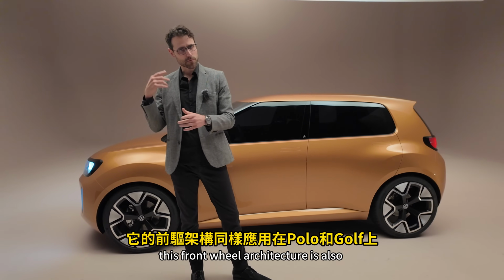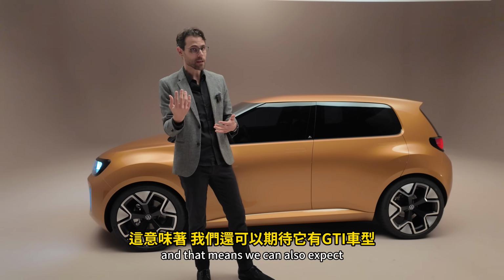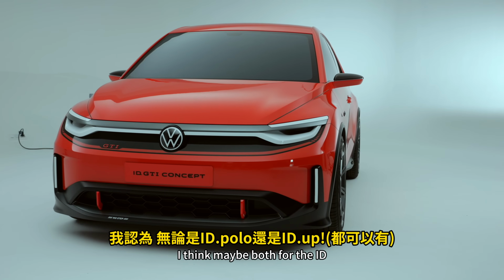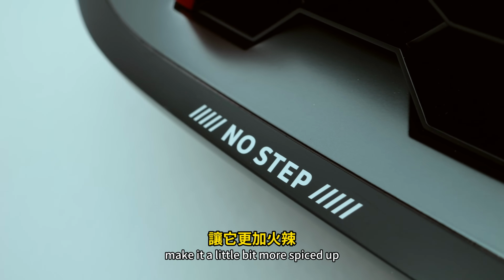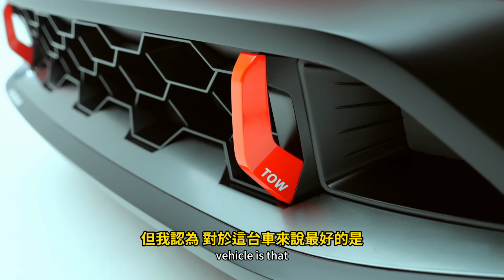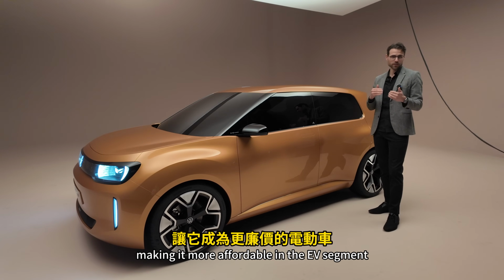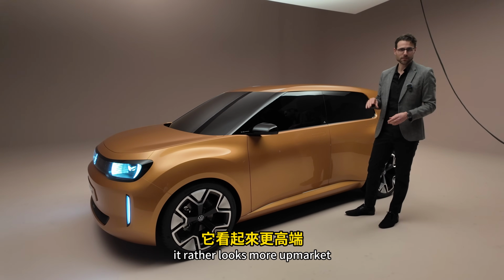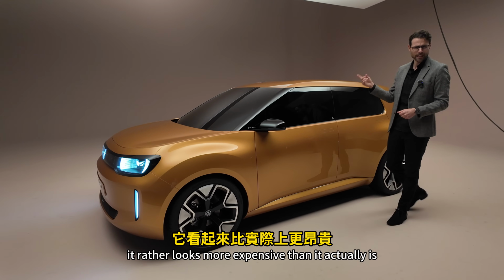Interesting also that this front-wheel architecture is also used for the current Polo and the Golf, and that means we can also expect some GTI models, I think maybe both for the ID Polo and the ID Up, to make it a little bit more spiced up. What works very well with this vehicle is that they want to sell it at about 20,000 euros, making it more affordable in the EV segment. At the same time, this vehicle does not look cheap. It looks more upmarket, more expensive than it actually is.